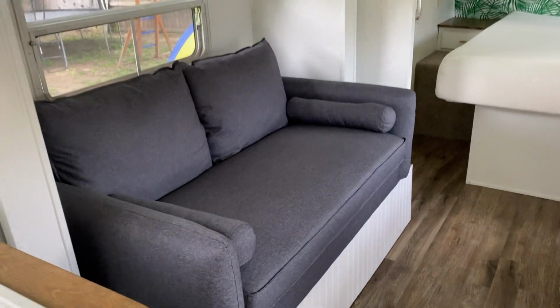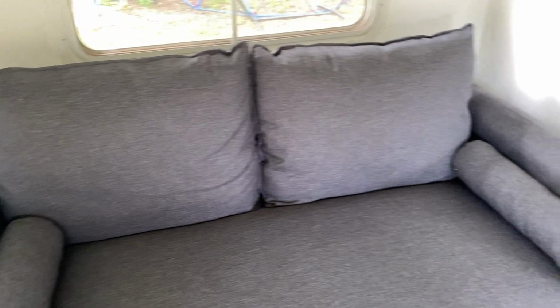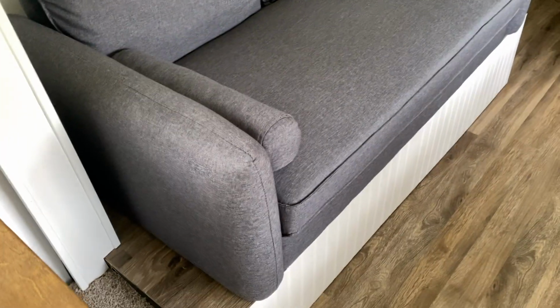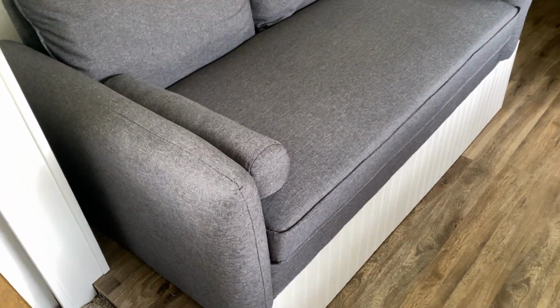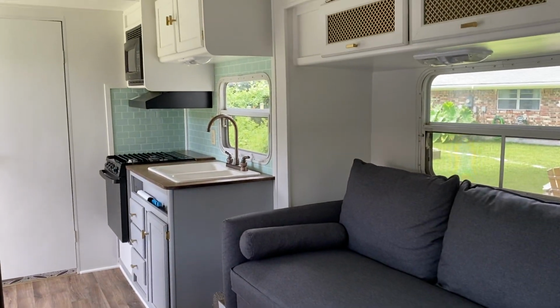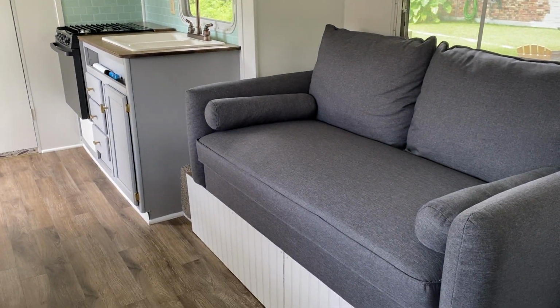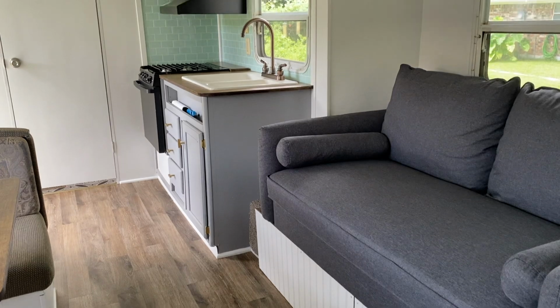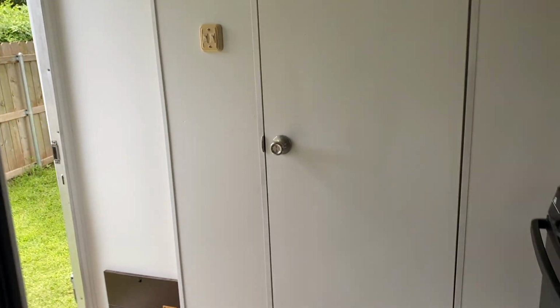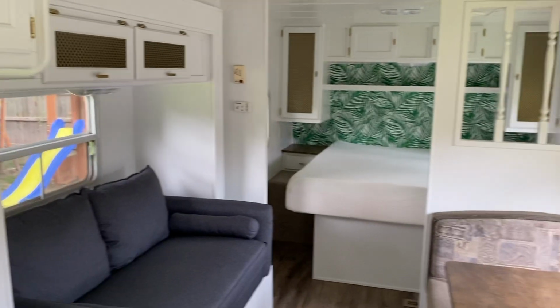Oh, I was going to mention too, we installed this new couch. It is not a folding couch. It's just one that we found on Wayfair that pretty much fits perfectly in the slide out. I came in from underneath the slide and actually bolted it in so it's secured and good to go. I think it worked out okay. I think it works with the theme in terms of color and all that good stuff. But that was one more thing that I forgot to mention. Outside of that, that's pretty much it, guys.